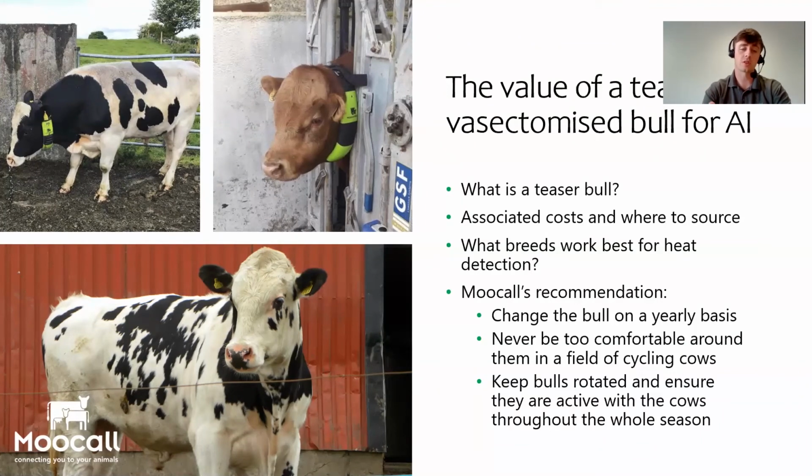And finally then, just for larger herds in particular, keep teasers fresh and keep them active. If you run a teaser bull with 80 to 100 cows, for example, the bull can be worn out a lot faster when he's trying to keep up with this sort of volume and pick up on heat daily activity. So have spare bulls on standby and rotate them regularly from being on duty, just so they can have a break and recover.